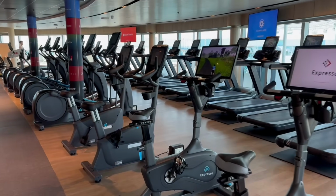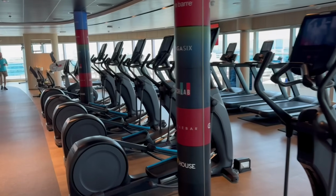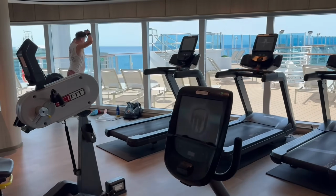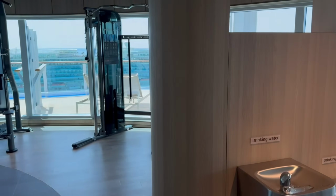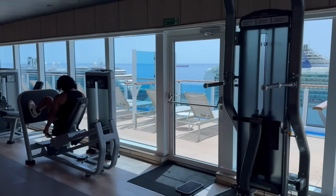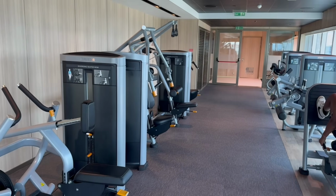It has treadmills, it has ellipticals. They also have classes included. If you have the Premier package, the classes will be included. On the other side, they also have pretty much all the basic machines that you can ask for. So they did a pretty good job with this. I just wish it would be bigger because on sea days, this place is completely packed. So it's really hard to get a machine on sea days. So just be forewarned of that.